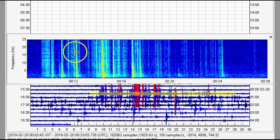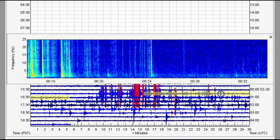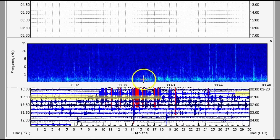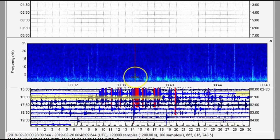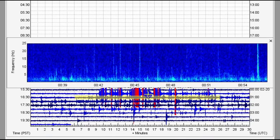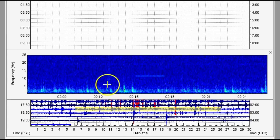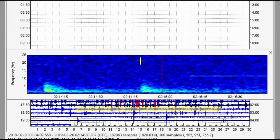Here's the swarm. No low frequency popping right before the swarm, right? Well, let's move forward. Notice how it starts right about here. I'm going to say probably about 03:37, 03:38 UTC on February 20th. So I don't know what the low frequency popping is from. They're very tiny though. Let's look at one of these just real quick.